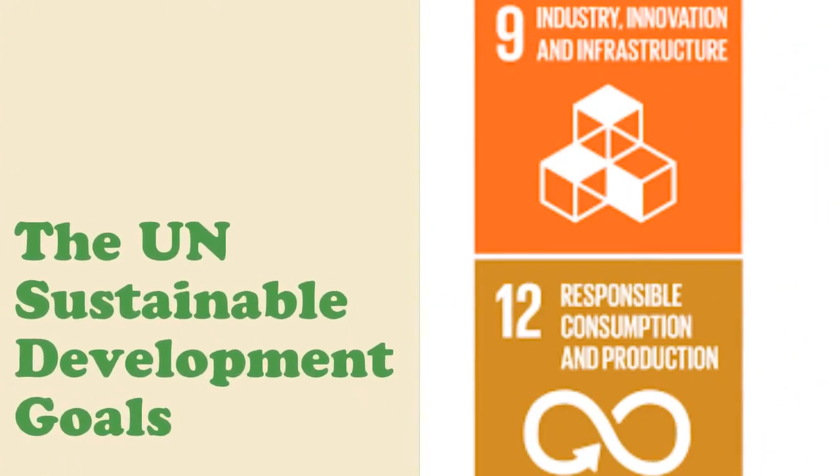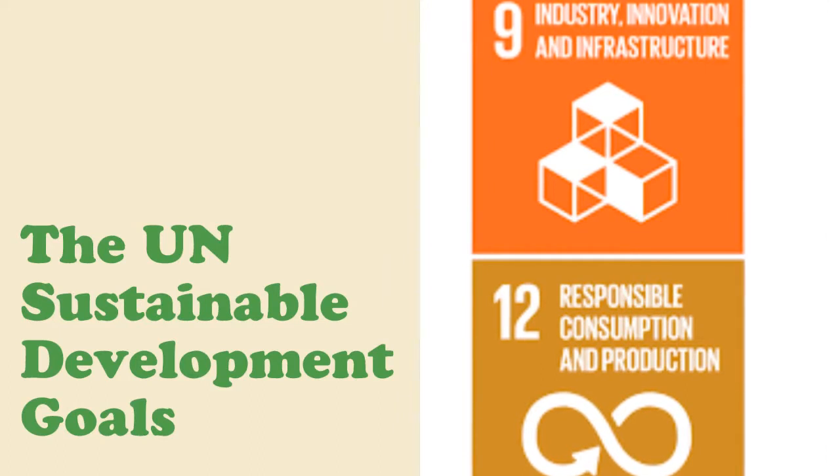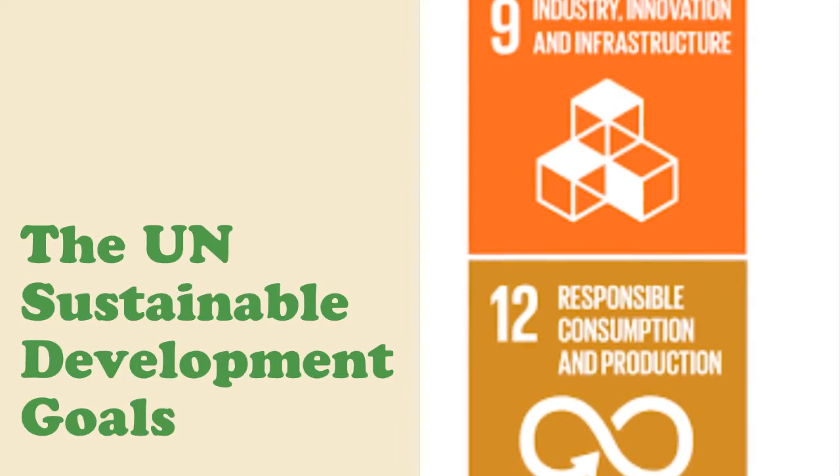A source of guidance for our project are the United Nations Sustainable Development Goals. Goal number 12 for responsible consumption and production, and goal number 9 for industry, innovation, and infrastructure relate directly to our prototype. Makerspaces and fabrication labs are sources of great ingenuity. They generate large amounts of waste that can be non-recyclable or hazardous.